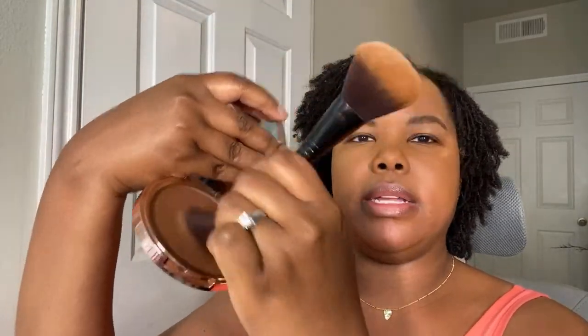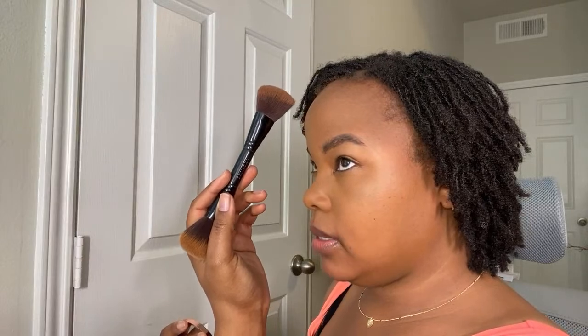So I'm going to use this contour brush, the contour side, and swirl it a little bit. And then I start in my forehead. And we go really quickly over the side where your face bends, where your forehead bends. That's where you want to make sure you stop the contour. And then the same places I put the powder, that's where I'm putting the bronzer now, to warm up the sides of my face.